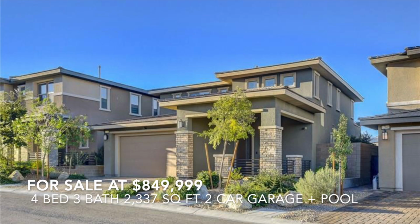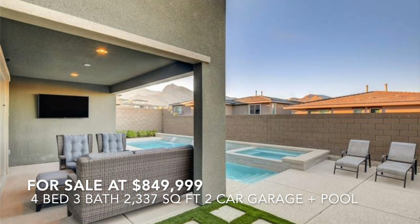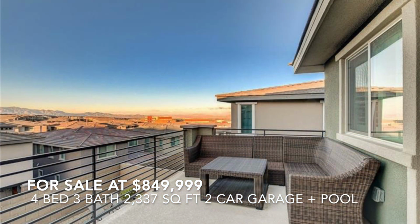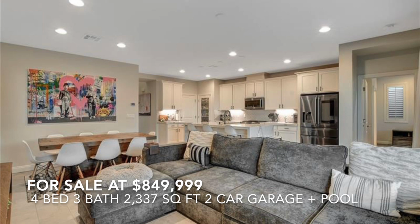Now the fourth one we're looking at is listed at $850,000. It's a 4-bedroom, 3-bath. It has 2,337 square feet, so it's a little bit larger than the last one, but it still has the 2-car garage and pool. This is more of a standard lot size. As you can see, it's a little bit more square. It's not that unusual corner lot situation, so you're getting more of the traditional sight lines. But from that second-story balcony, you can see some gorgeous sunset views. It's a little bit higher than all the other properties as it's going up the hill, and that gives you those sweeping La Madre mountain vistas and Red Rock Canyon.